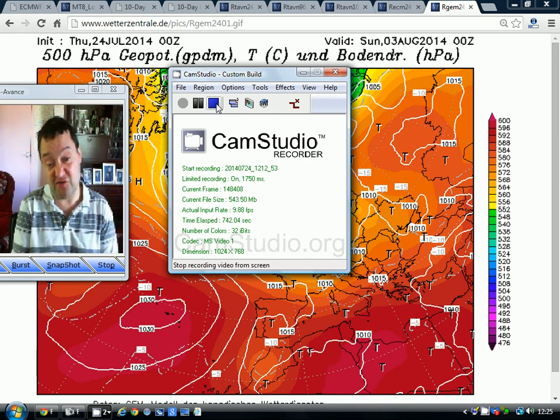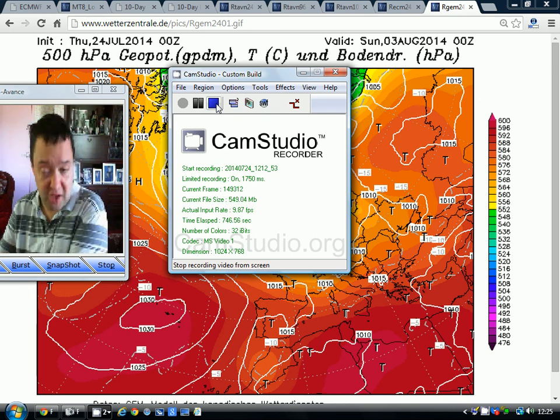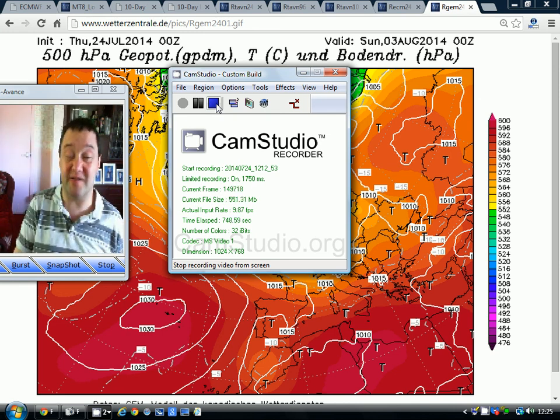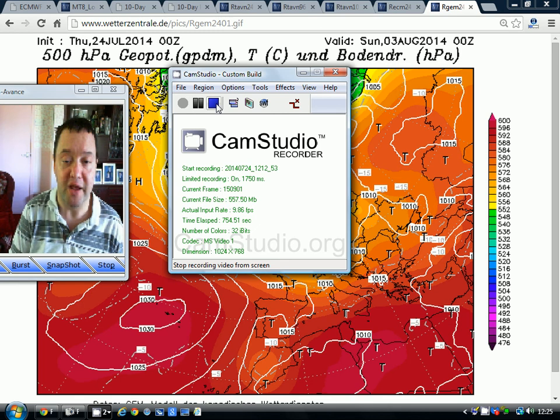But we'll be keeping this idea at the back of our minds. By the time we get through to the start of August, we could be seeing something a little bit more fundamental in terms of a breakdown. And that's where the models are going this morning, but it's far enough away to be uncertain.